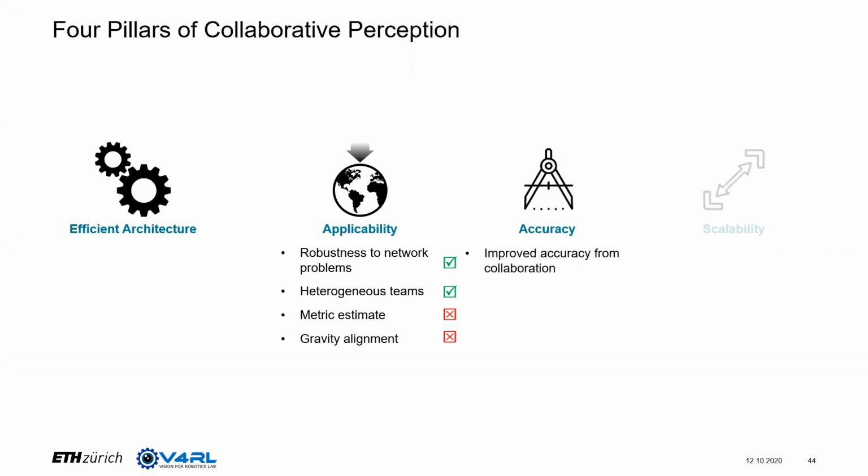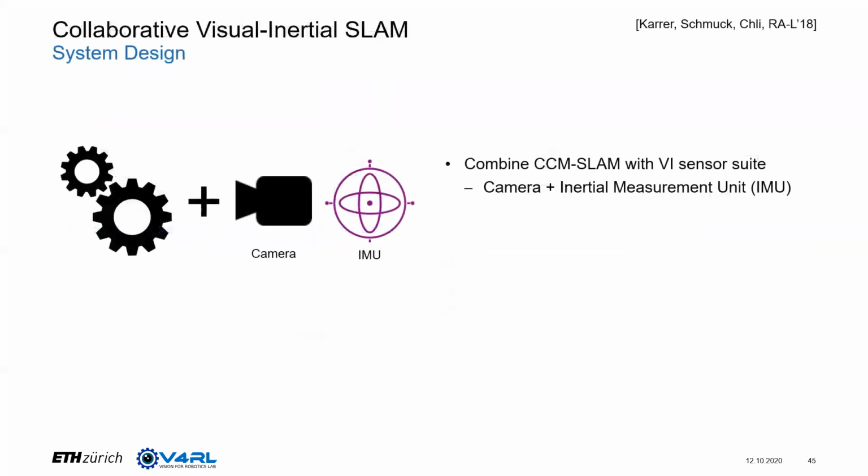So we want to also look at the accuracy now of the system. And to achieve good accuracy in our gravity alignment metric estimates, so far we had a camera-only system, and now we combine this architecture, this CCM SLAM system, with a visual-inertial sensor suite.